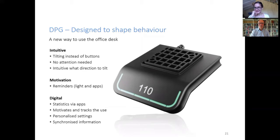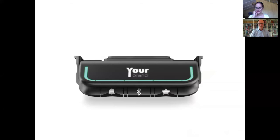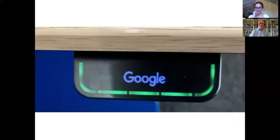So this new device, Anne was involved in the physical design, but also a lot in the features we had to put in, and also to make it intuitive to use. So we also took care of our OEM customers. There's a possibility to have a brand in it, so you can integrate it for different brands, just as a small device.